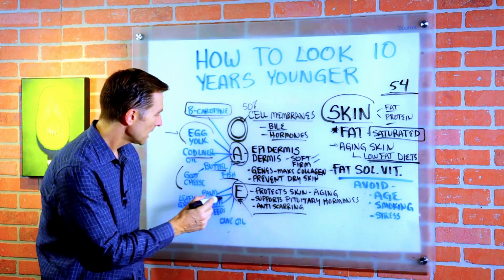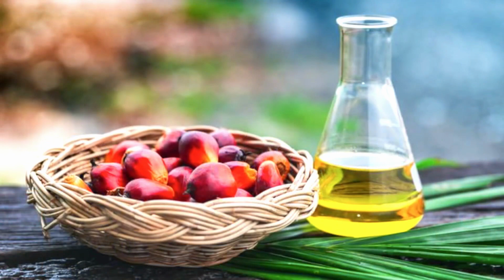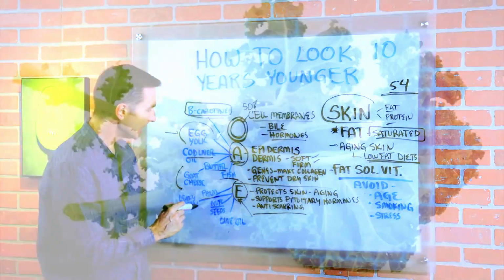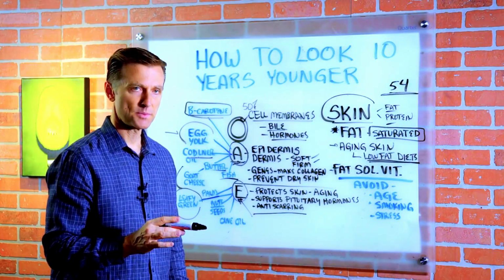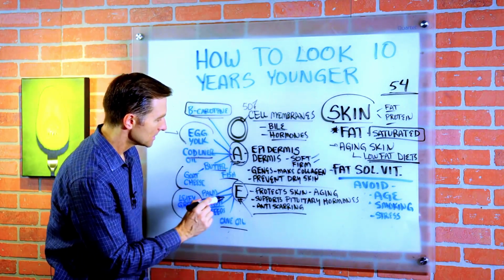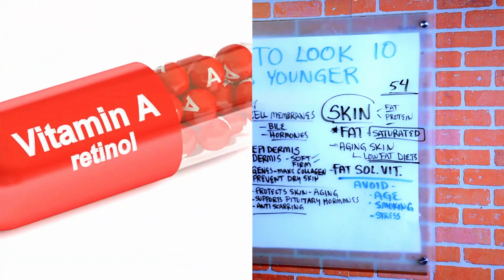Where do you get vitamin E? Well, you get it from palm oil, eco-friendly of course, especially red palm oil, and leafy greens. You can get it from wheat germ oil. I don't like that source, but you can. Olive oil, seeds, and nuts. And a lot of the other foods that I mentioned for vitamin A also have vitamin E.